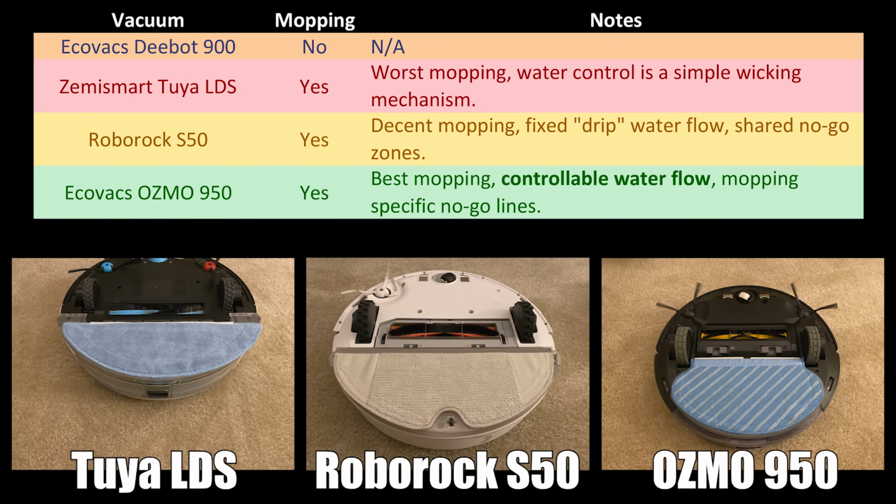My second interesting but not necessary feature is mopping. The Osmo 950, Tuya LDS, and Robotic S50 all have mopping attachments where they're going to dispense a controlled amount of liquid onto a mopping pad and then wipe your floor in a controlled fashion. It's not an amazing mopping experience, but it's not the worst either.